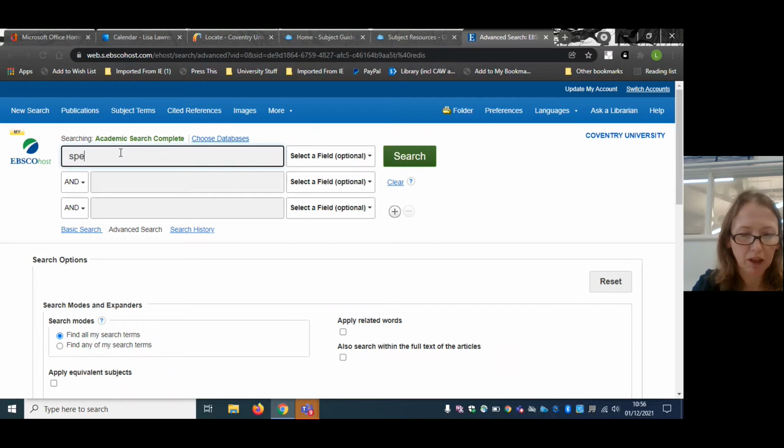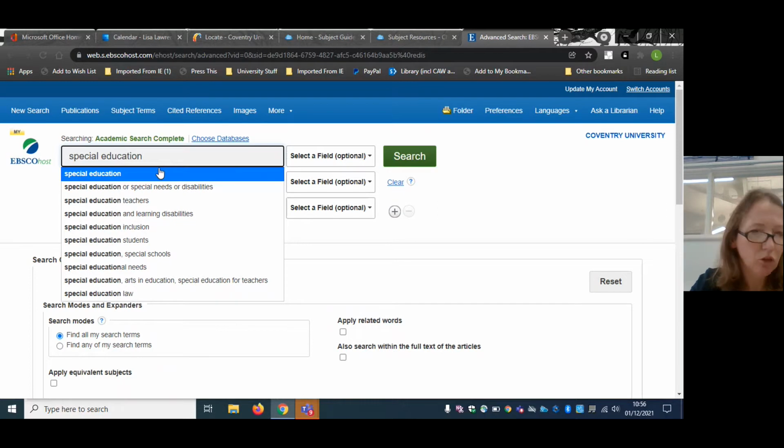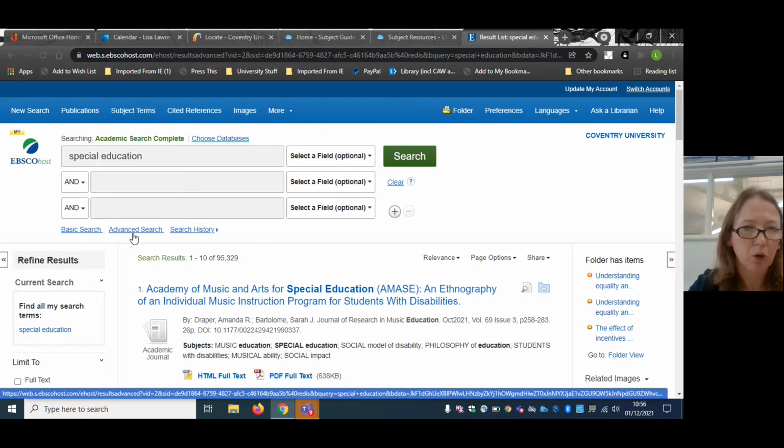So if we try typing in, for example, special education, and we can run a search for that, but we will get lots and lots of results if we do that. You can see there's 95,000 results there. It's far too many for me to go through. So I want to try and refine that search a little bit more.